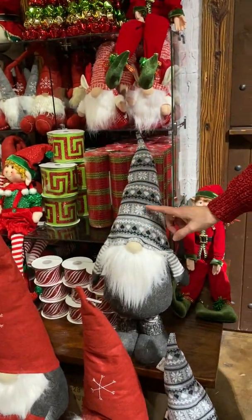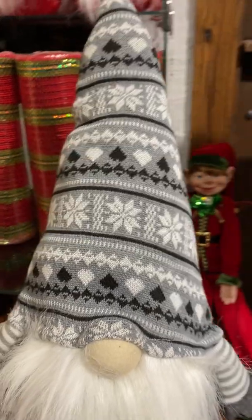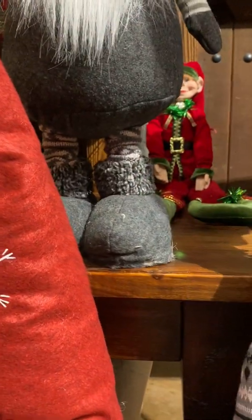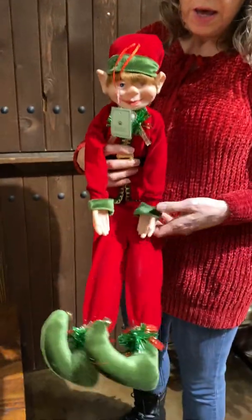These are knitted stocking caps on them. I think, let me get out of your light. He is so cute. And then he has fur down, kind of furry stuff down around his ankles. And so really, really cute. These guys have been really big this year. Bless him, his little feet going in.